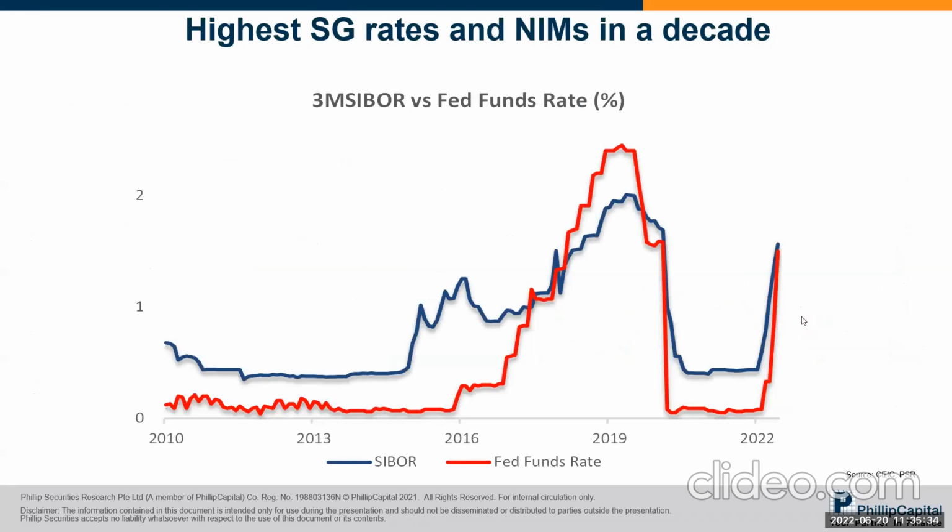This is just my last slide. This is the interest rates for the Fed, which is the red line, and the blue line is the interest rates in Singapore. So what you can see now is, as we highlighted earlier, the Fed is only halfway through in terms of raising rates. So this red line is only halfway through. So you could see it reaching a decade high, which is higher than the 2019 level. And this could also mean that the interest rates in Singapore and also the net interest margins for the banks could be at decade highs.